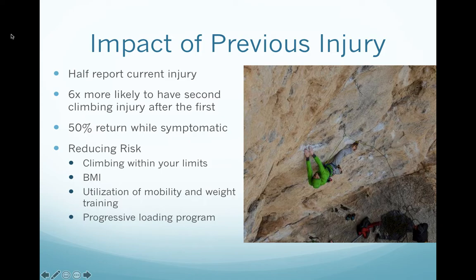Some of the things we can do to reduce the risk is, of course, climbing within your limits. Not just on the difficulty on the wall, but also knowing your climbing volume. How does your volume look over the last 4 or 5 weeks? And then how does your volume this week compare to that moving average over the last month? Having a sudden increase in climbing volume in days per week, or intensity of the climb, or duration of the climb, all those could be risk factors for developing an overuse injury along that common path of injury with doing too much too soon.